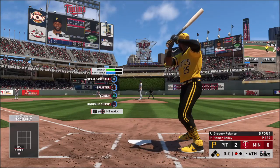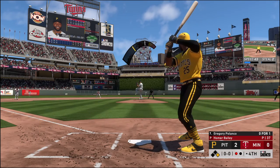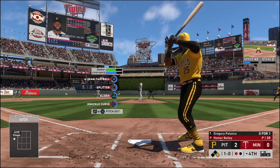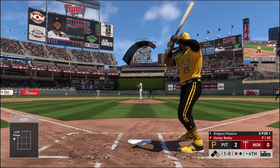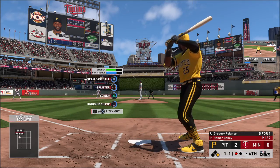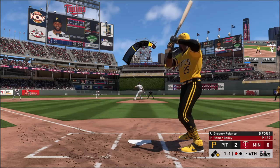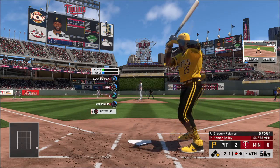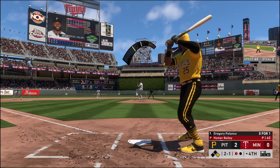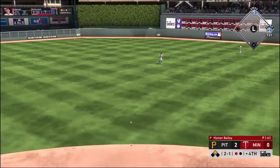Up next, digging in, Gregory Polanco. He's 0-for-1 thus far. Polanco. He's ready. Here's the first offering. A fastball off the plate away. It's ball one. That swung on and missed. We're even at 1-1. And this one misses now to the Pirate right fielder. 2-1. Line drive, and that's a base hit into center field.